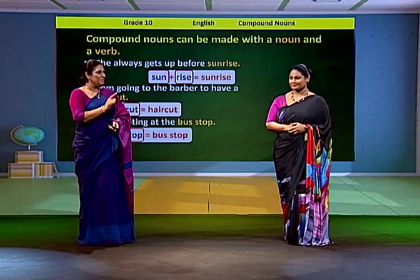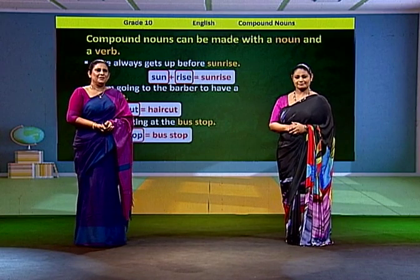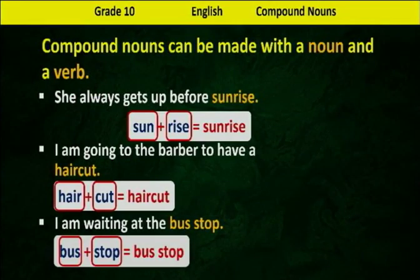Alright children, compound nouns can be made with a noun and a verb. How do we do this? Yes, now previously we mentioned verb and a noun, but this time a noun and a verb. She always gets up before sunrise. Sun is a noun, rise is a verb, sunrise. What about haircut? Hair is the noun, cut is a verb. Haircut is the compound noun. The next one, bus is a noun, stop we can take as a verb, bus stop.